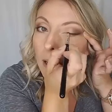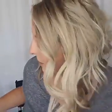Okay, same thing up on the top. Outer third of the eye, back and forth, and then bring it in on that upper lash line and blend it for that little bit of smoke in that line. Do you see why that's so easy though? It's like easier than using a pencil. I love this brush.